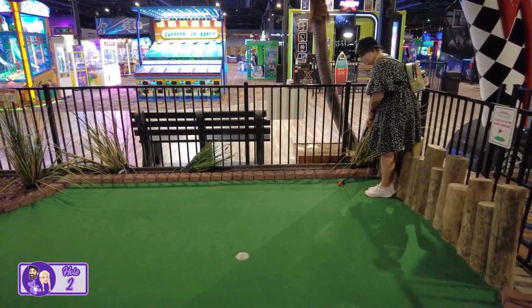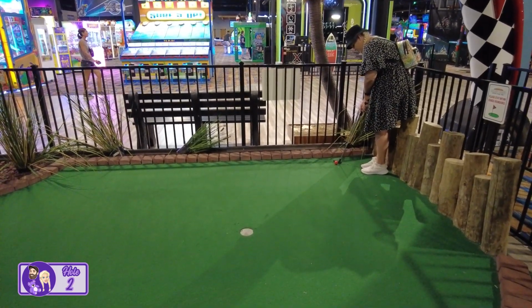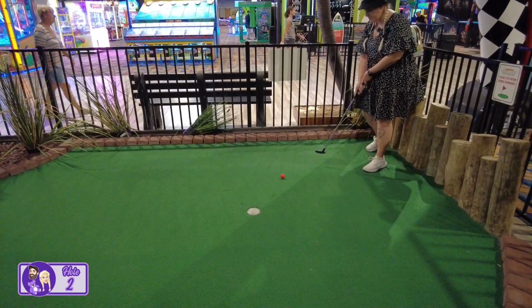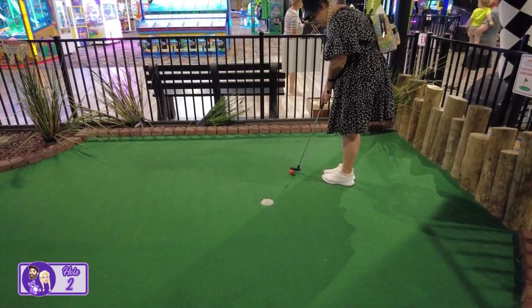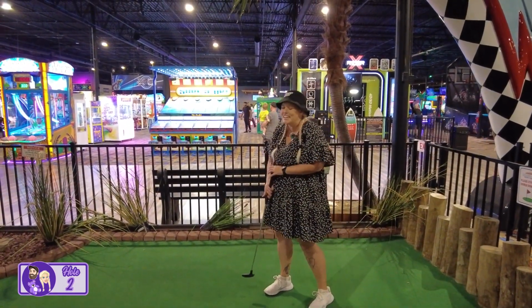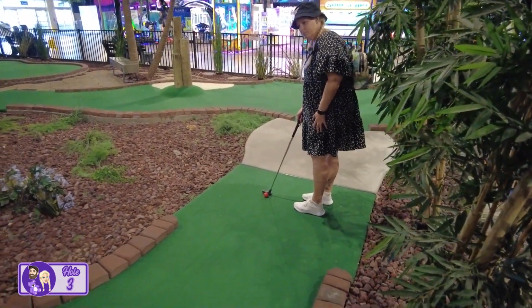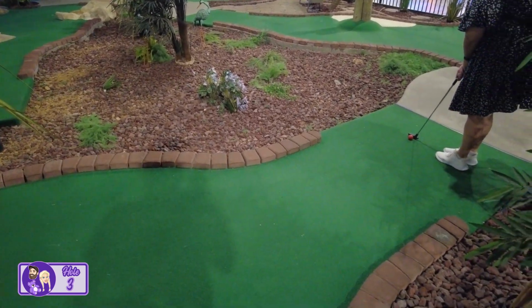Thank you. Hole two, and I am still in the foliage. Come on. That was not enough power. I knew it. Oh, okay. That was a good one, though. Yeah, that was good. I feel good about number three. I really like all these lava rocks and plants and foliage we have here. This is another almost guitar-shaped hole.